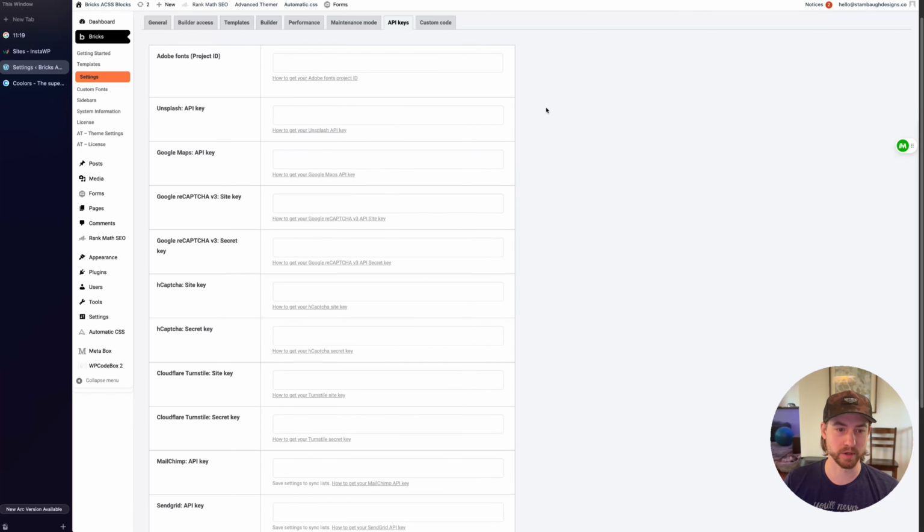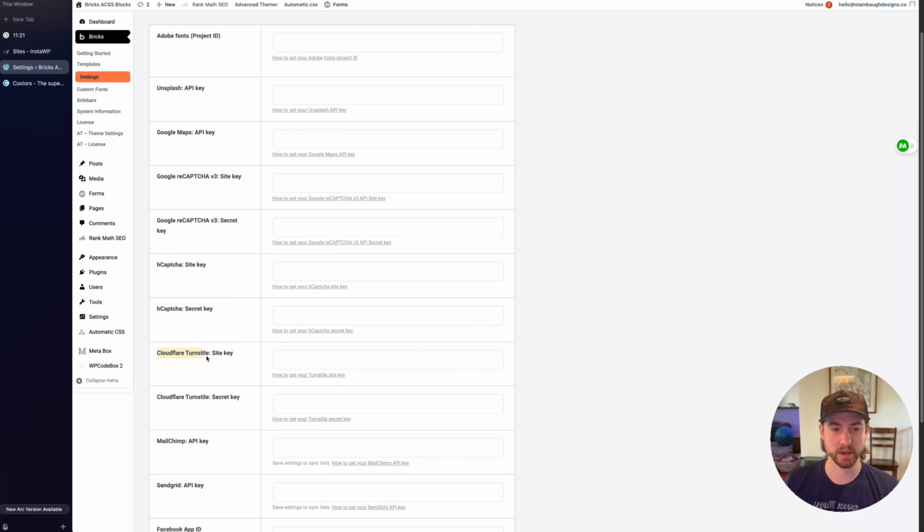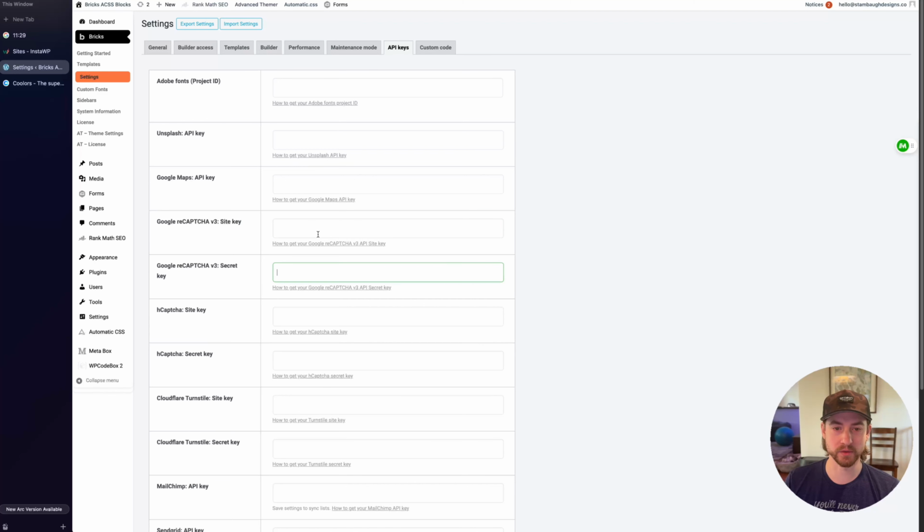And then this is where you're going to be putting in your Cloudflare Turnstile site key if you use that, or CAPTCHA for your forms. This is only if you're using the Bricks forms. If you're using Gravity Forms, you're going to be putting those in the Gravity Forms settings and using the add-on.